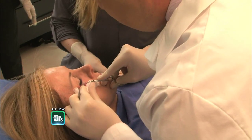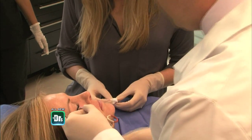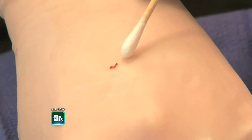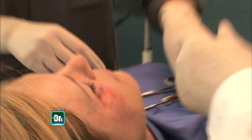The purpose of making this incision is to actually remove the vein for good, so none of its branches actually come back. So this is actually the vein that came out of her lower eyelid, and it shriveled up like a deflated balloon. The procedure was a complete success.